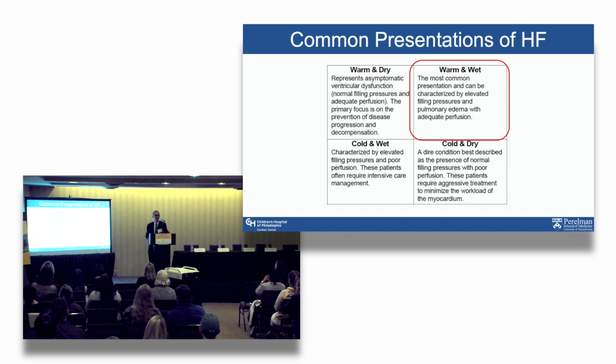This is a nice classification scheme that the American Heart Association put together a few years ago that divides heart failure into 4 categories: warm and dry, warm and wet, cold and dry. The cold and warm relate to the perfusion of the body. The wet and dry relate to the backup or the venous congestion part that I was talking about. Most patients, when they present in heart failure, are warm and wet, meaning their perfusion is maintained, but it's the congestion that predominates. Patients who may have cardiomyopathy but don't have heart failure are what we consider warm and dry. The patients who are most concerning and need ICU management are those patients who are cold, who have impaired perfusion, and dry.